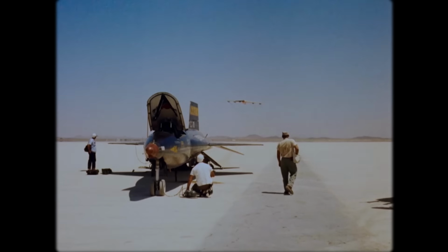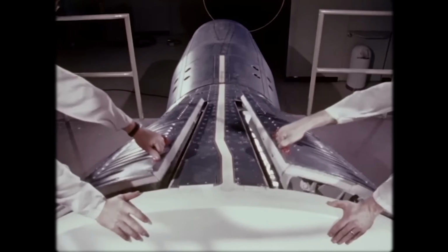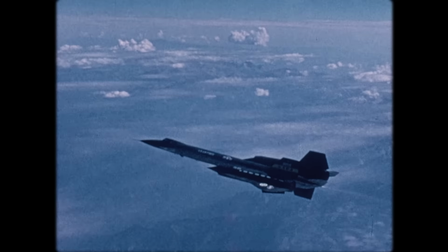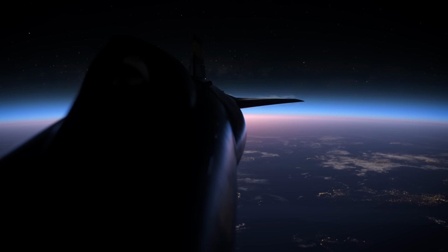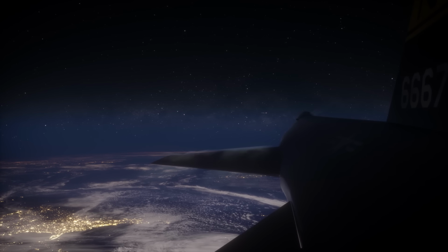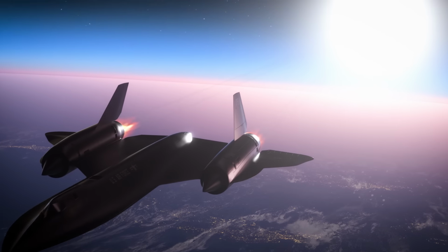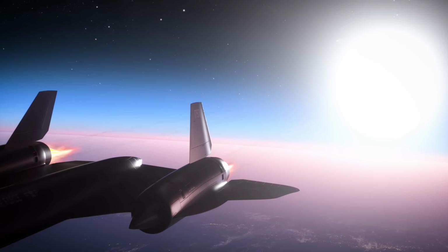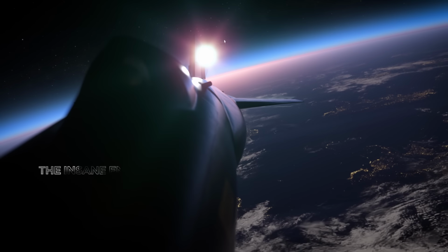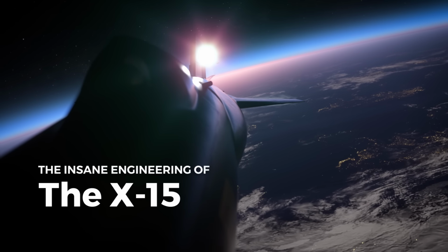This was the world's first space plane. The plane laid the groundwork for both the Apollo program, the Space Shuttle, and the SR-71. To this day, the plane holds the record for the fastest ever crewed flight with a top speed of 6.7 Mach, leaving even the SR-71 in the dust as this rocket-powered plane powered through to the edge of space. This is the insane engineering of the X-15.